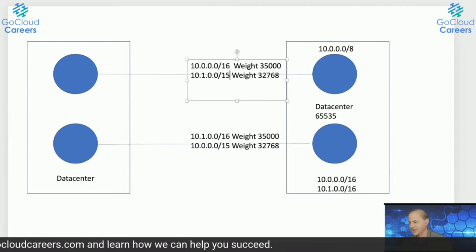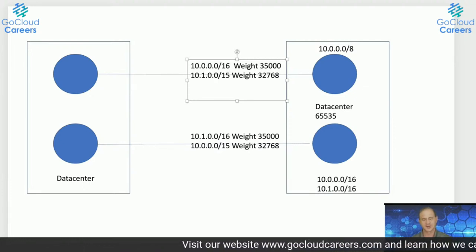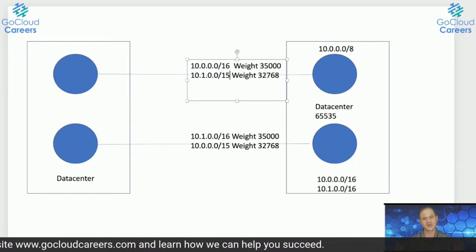Okay, who do we got? So which path is going to be preferred for the 10.0.0.0/16? And which path will be used for the 10.1.0.0/16? And if we've got a cable cut now, do we have complete and total network layer reachability?